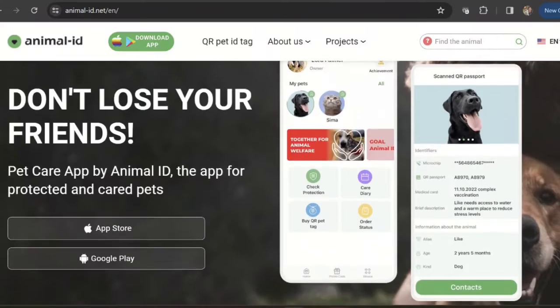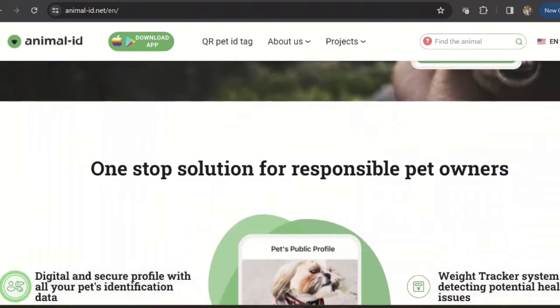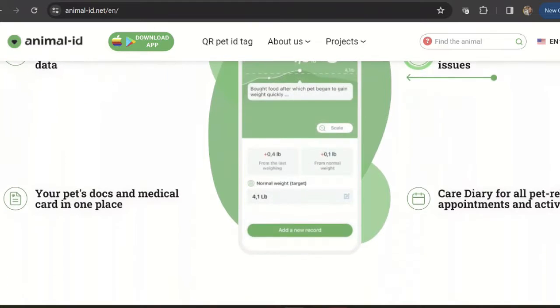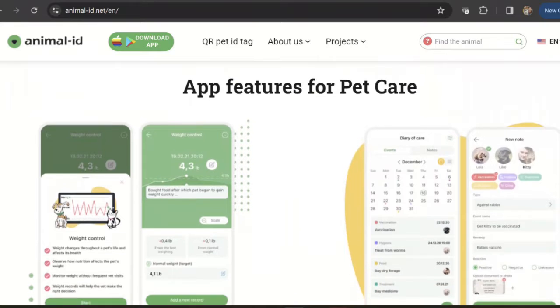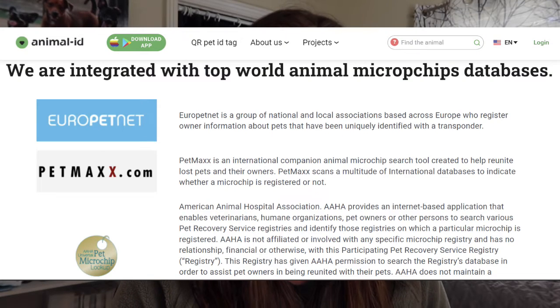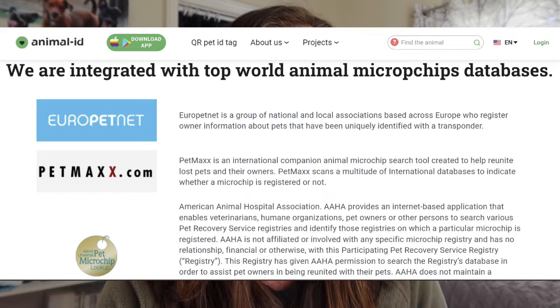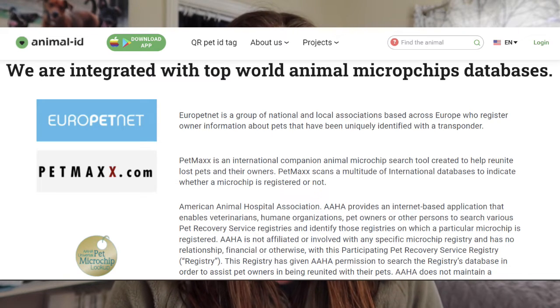Well, in my research, I recently discovered a company that is working to solve this problem. Animal ID is based in Eastern Europe, and their mission is, quote, to create simple tools for the identification and registration of every pet in the world, to solve issues with lost and homeless pets, illegal puppy trade, and to improve pets' care. They are integrated with Pet Microchip Lookup, a free website that I promote in all my videos, and also with another website called EuroPetNet, which is a similar website for finding lost pets via microchips in Europe.